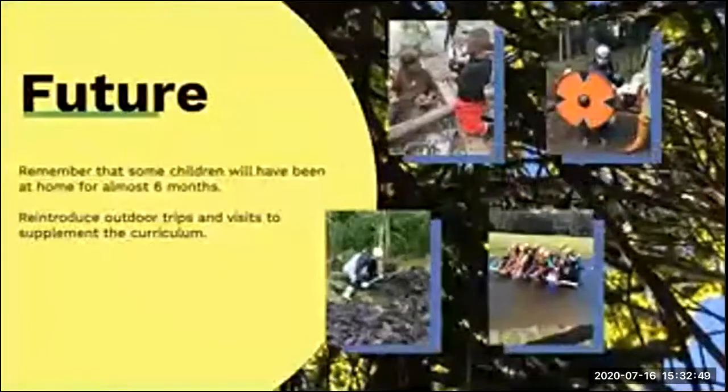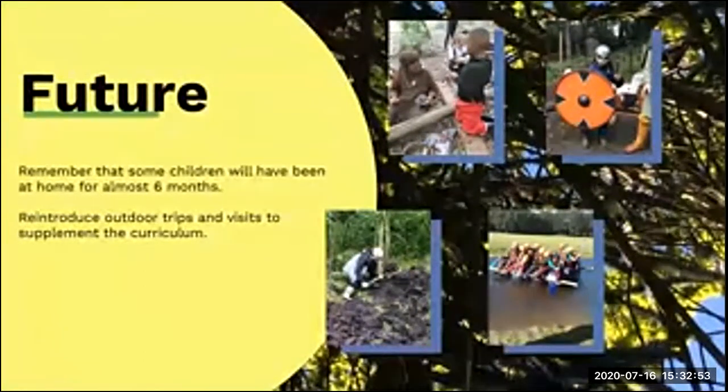So looking ahead and looking to the future, are we coming back? Obviously, we've got 210 children coming back in September. We're going to have bubbles of 30, so each class will be a bubble. And really in September, we're building on what we have learned during the reopening, encouraging our teachers to take their learning outside the classroom as much as possible.